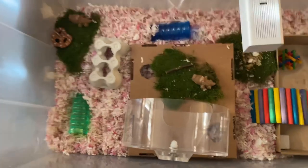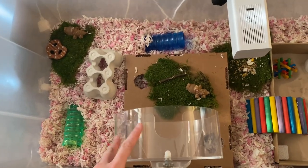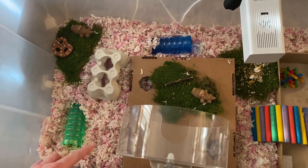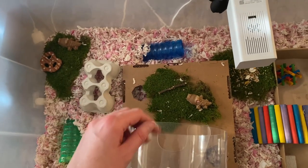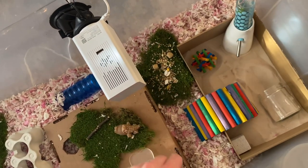Okay, so we're all set here. I replaced her silent runner with this 8.7 inch Zacro acrylic wheel. I gave her her KT tubes back, but I took off those endings to them just to make sure she doesn't chew on them. Egg crate, moss, I shook them off, but that's the same moss and same little chew toys there. I gave her some scatter food.